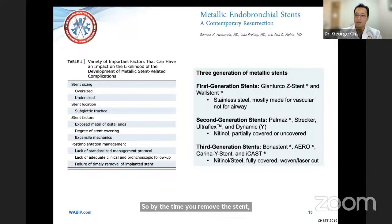Now, undersizing of the stent can cause the opposite problem. Instead of granulation tissue being a potential issue, you will have migration as a potential problem to deal with. Stent location is also critical to consider. Subglottic trachea is a notoriously difficult area to stent because of its involvement in phonation and the proximity to the upper trachea, where the shape of the trachea shifts from a semicircle to a more ovoid shape.